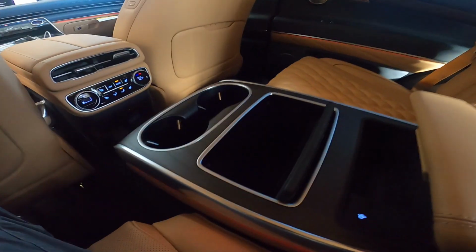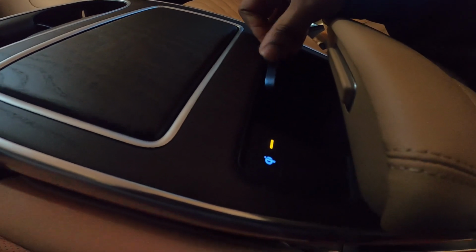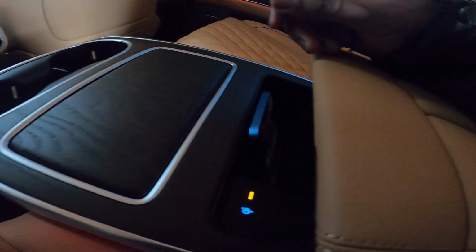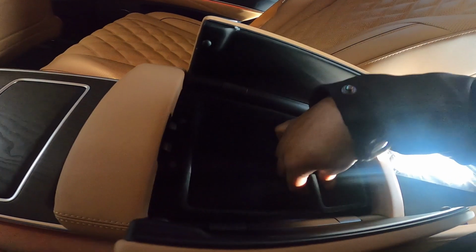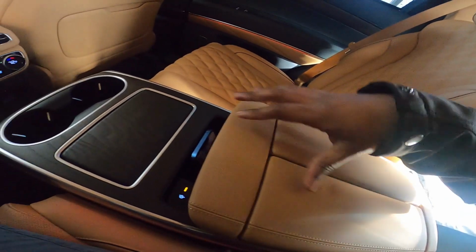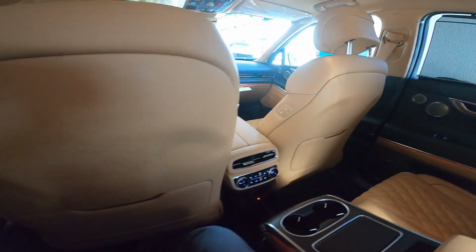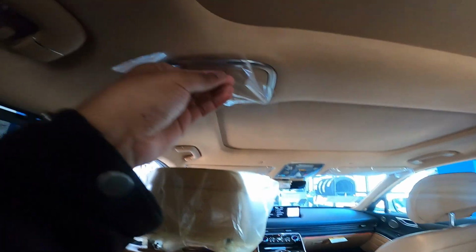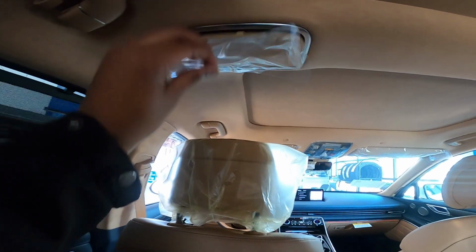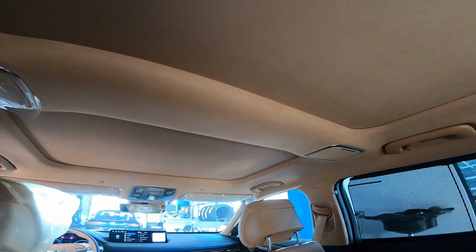You can see the console is customized for this, and you do also have wireless phone charging, which I'll try with my iPhone 13. And as you can see, it starts up no problem, and it's charging. You do have a little bit more storage, a little tray right here. Looks like a toned down version of what they offer in the G80 sedan. I'll go ahead and show you guys the front seats. But you do also have mirrors to look at yourself up here with LED illumination. And you do have a panoramic sunroof.